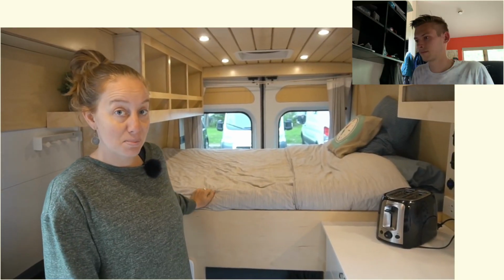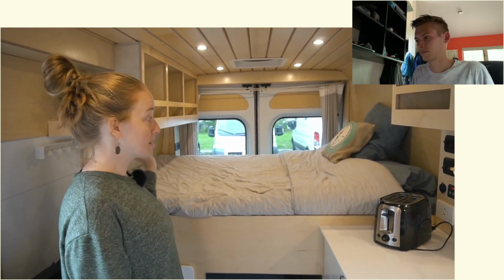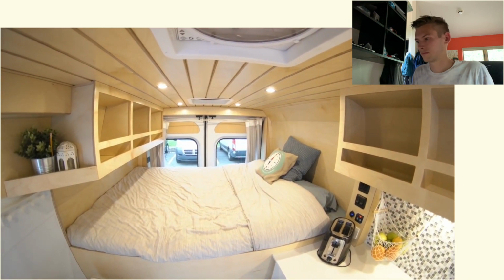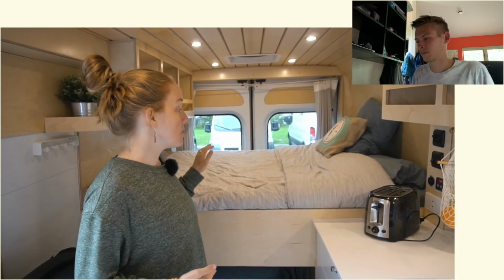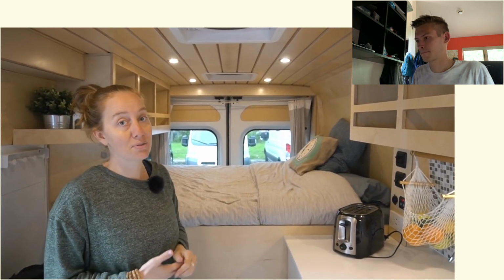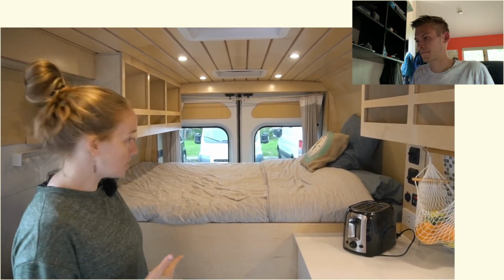Here there's a really spacious bed. You sleep widthwise instead of lengthwise, so that saves a lot of space, and that's one of the reasons why you can actually just walk around in the van. They do have another model that they're making with 2 double beds, which is really fun if you want to travel with friends or as a family. There's lots of storage here for clothes and more open storage.